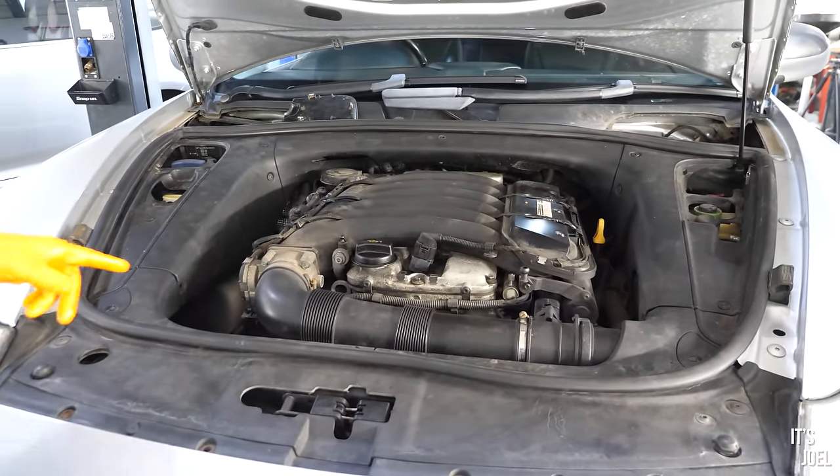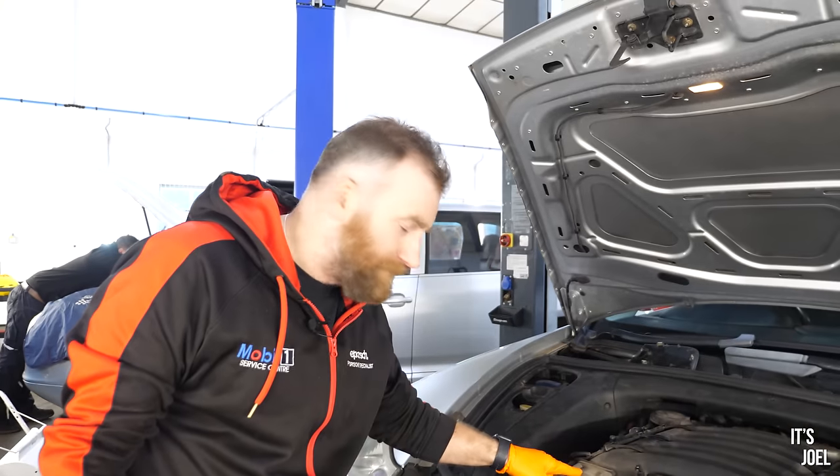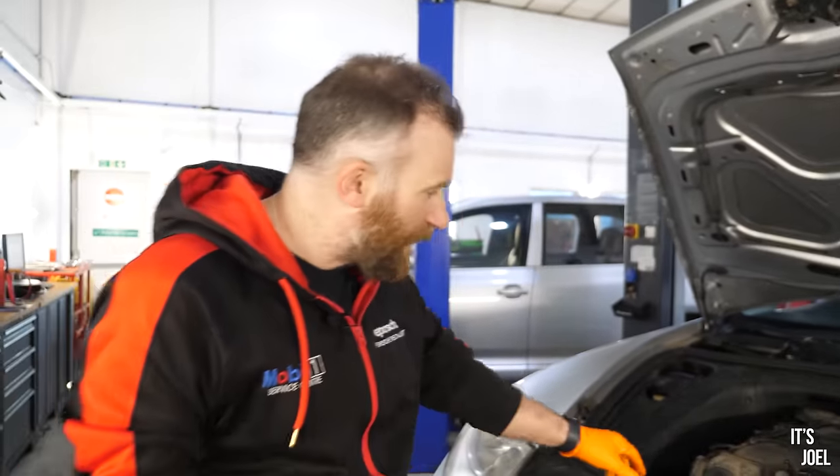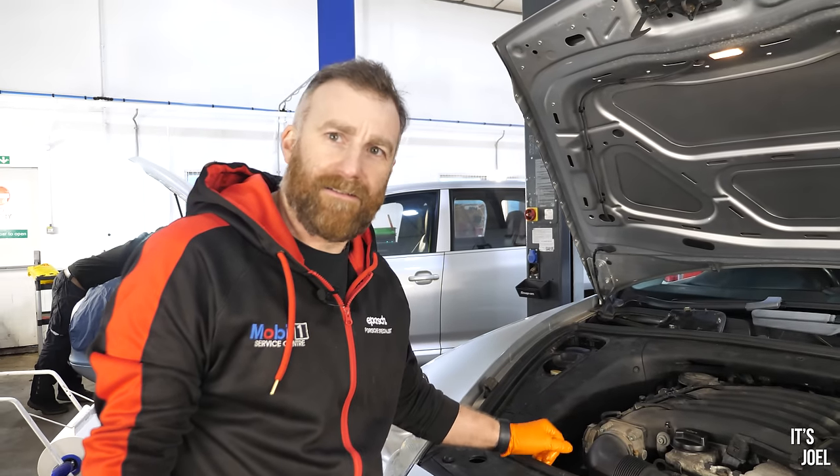Yeah, there you go. Did you hear that? Ba, ba, ba, ba, ba, ba. Yeah, what's that? It sounded like it was knocking. Oh, there you go. There could be a dirty throttle body. Okay. So these suffer quite a lot, these ones, with dirty throttle bodies. So that's the flap adjusting. It's quite common.